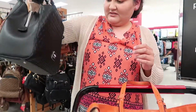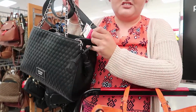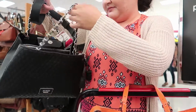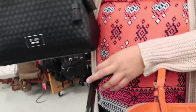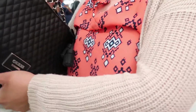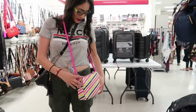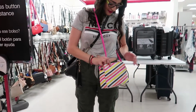We found this one. It's a Guess bag and it's $36 on clearance. It's really cute. It gives me the feel of a Chanel bag. It gives the print. Pero está un poquito dura. But it looks okay. How much? Guess. It's $5. It's very colorful.